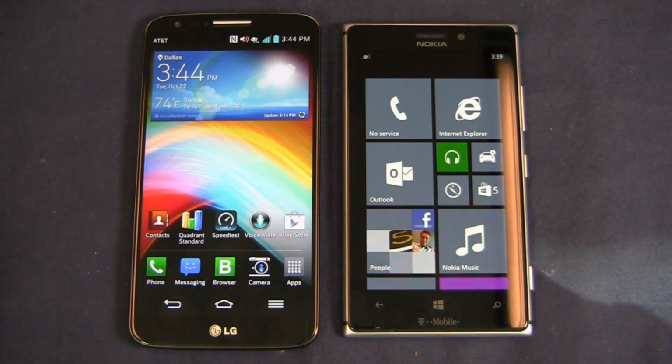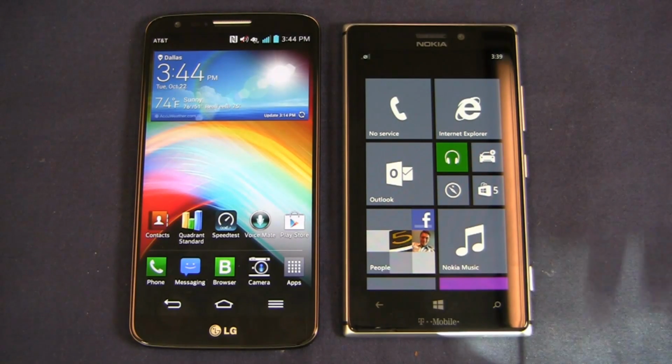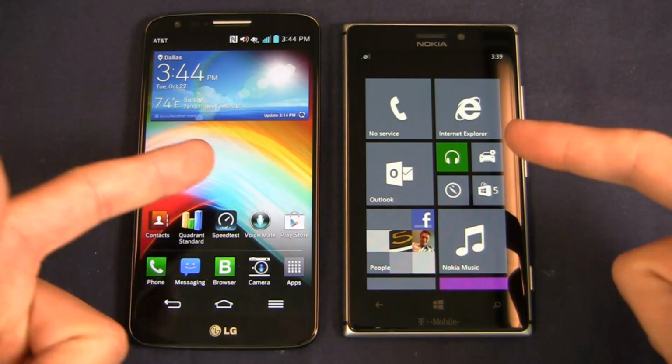It's a dogfight between the LG G2, a high-end Android smartphone, and the Nokia Lumia 925, a Windows Phone 8 device available on T-Mobile and AT&T, and packs some metal to boot. Windows Phone 8 versus Android, let's put them together. It's part one. Let's take a look at these two devices.